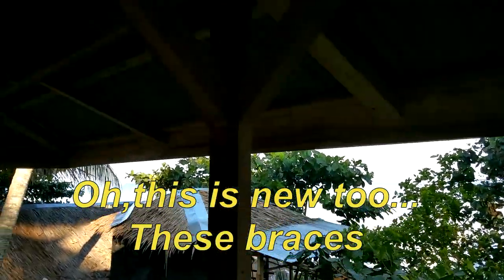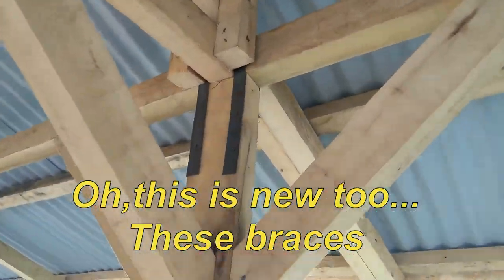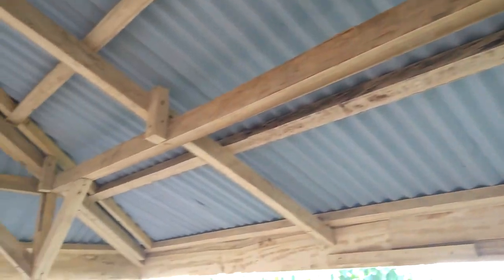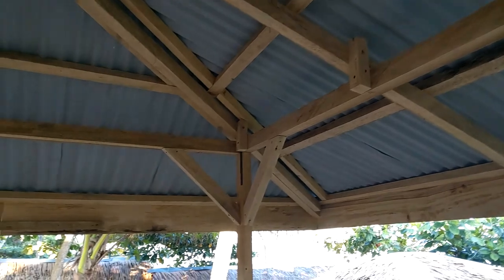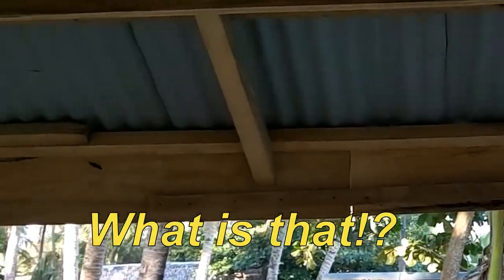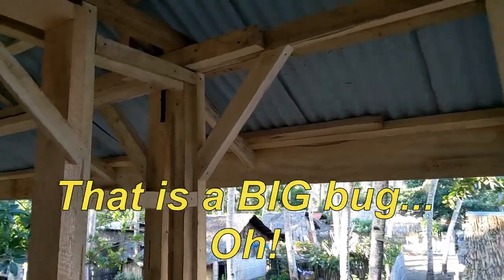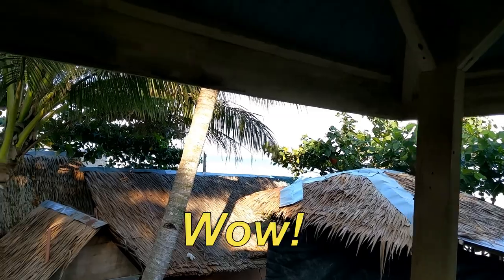Oh, this is new too. These braces in each corner. What is that? What is that? That is a big bug. Oh. Wow.